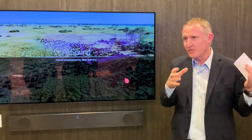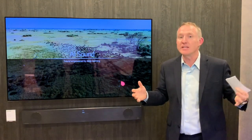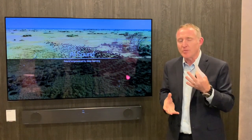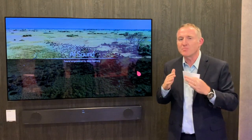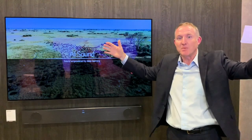Okay, so essentially, by using this artificial intelligence that we've developed, you look at what is the main source of sound. Is it an explosion? Is it someone talking? And then it has essentially a dynamic equalizer, or controls a dynamic equalizer in the background, to ensure that if it's my voice, it's bringing that up versus the background noise. If it's an explosion, it brings the explosion up.